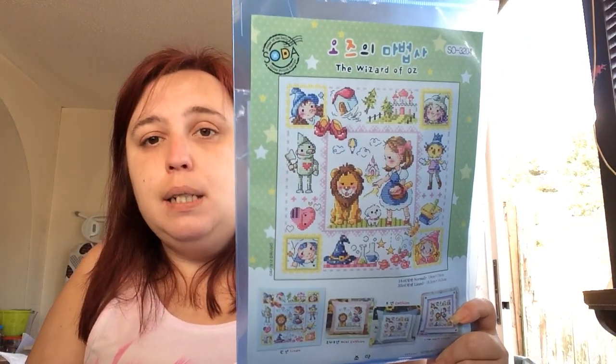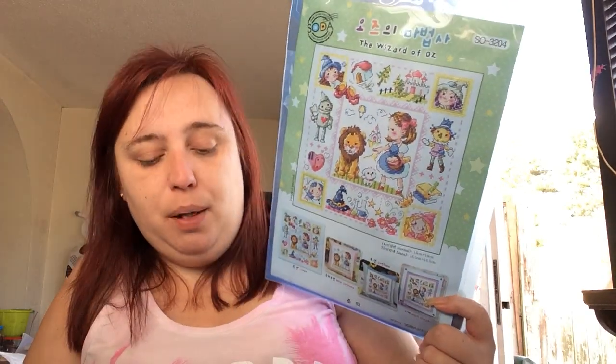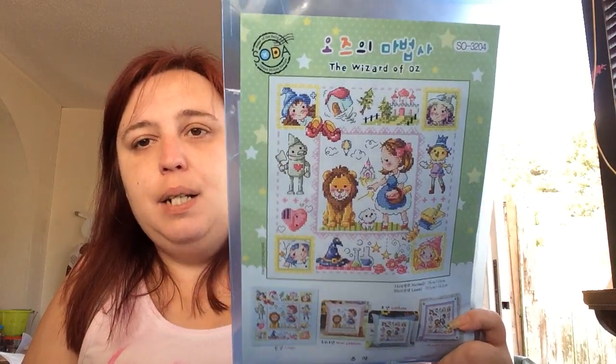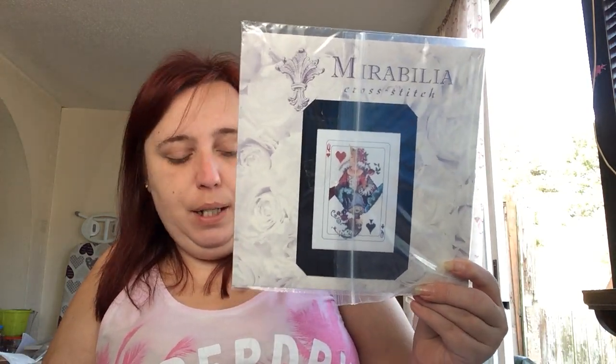So if anyone wants to join us in these, you're welcome to. I'll show you what I'm doing. But yeah, first weekend is going to be a Soda Stitch weekend. Then the second weekend, and I'm not sure if Cat is going to do Mirabilia. She has got a Chatelaine. I don't know if she's going to do that on the second weekend or a Mirabilia, because she's got one in her stash, but she also has a Chatelaine she wants to start. So the second weekend, the 13th and 14th, is going to be Mirabilia.